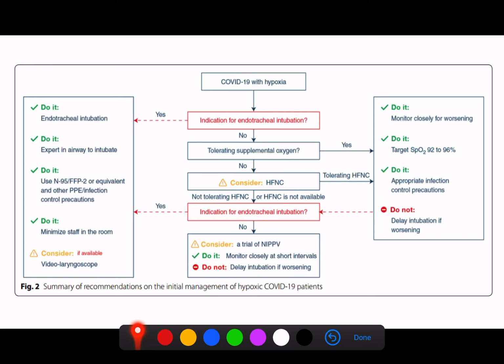If they don't tolerate high-flow nasal oxygen, they do say to consider non-invasive positive pressure ventilation and to intubate if they worsen. Personally, I think that if they don't tolerate high-flow nasal oxygen, my threshold for intubating would be quite low based on the MERS data on how, if we delay intubation too much, these patients have a much higher mortality and morbidity.